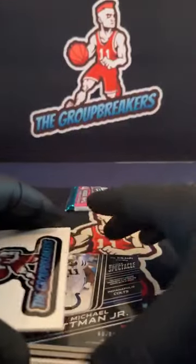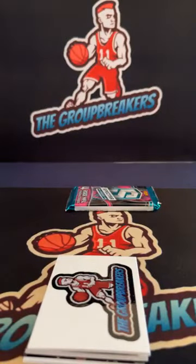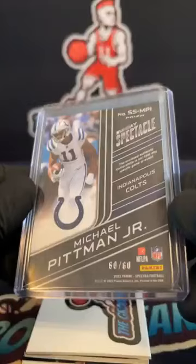Next hit, be for the Colts, Michael Pittman Jr. Sunday Spectacle jersey. Colts is Christopher A. Pittman Jr., 60 of 60.